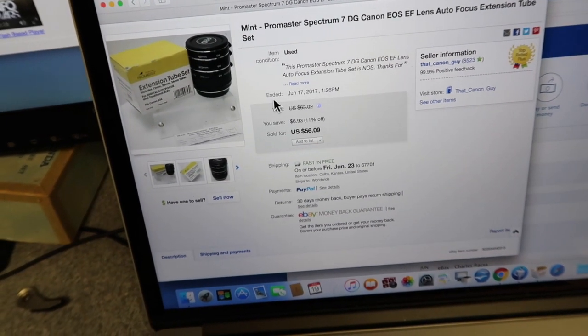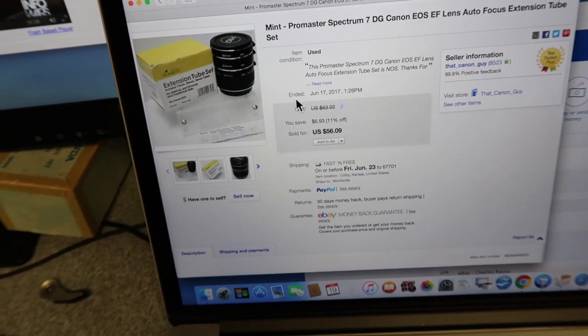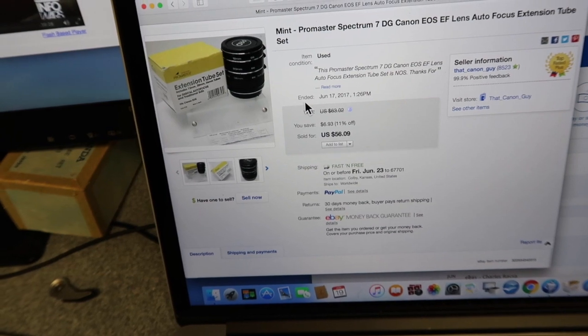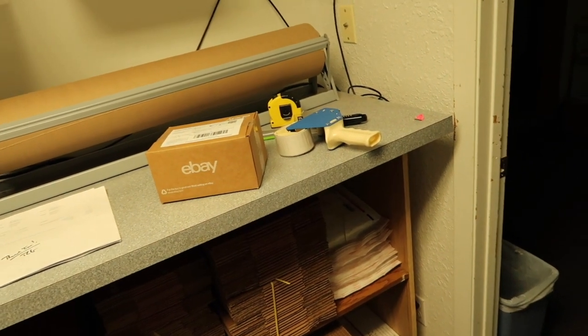Forgot to show this one. ProMaster Spectrum extension tube set, sold for $56.09. Packed it up. Whoops. Out to Mexico. Good luck. I hope it gets there.